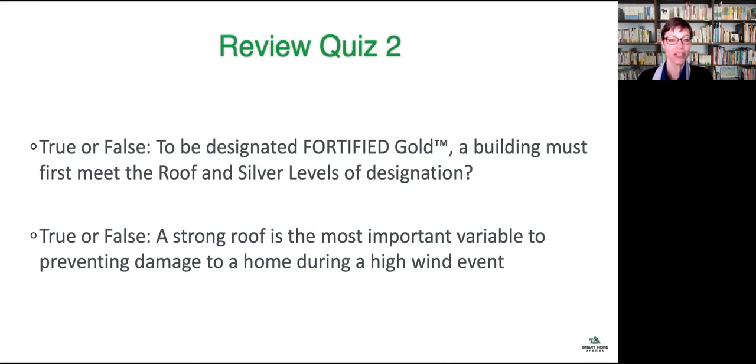Okay, first question. To be designated fortified gold, a building must first meet the roof and silver levels of designation. This is true. So remember, fortified nests, each nests on the other. You start with fortified roof, you add all the things you need for silver, and then add the last thing that you need for gold to get up to that level.